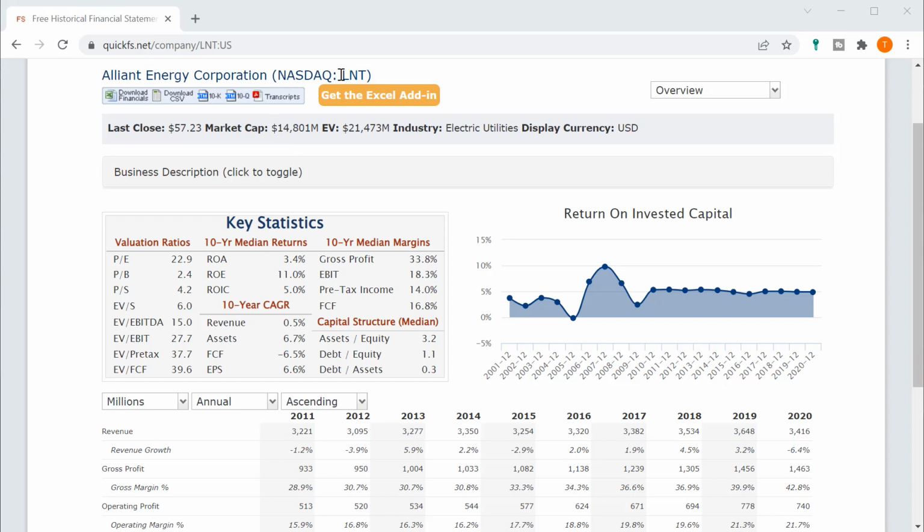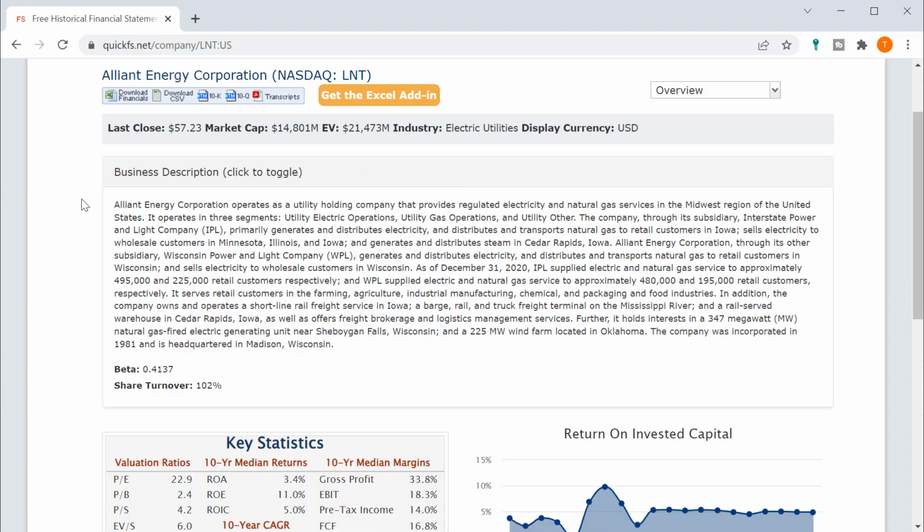Today is Alliant Energy, ticker LNT. This is an electric utility company, so that tells us a lot about what kind of business we're in. It's a utility holding company that provides regulated electricity and natural gas services in the Midwest region of the United States. Regulated is a key word, so there's going to be limits on the returns they're allowed to have. They have three segments: utility electric operations, utility gas operations, and utility other.